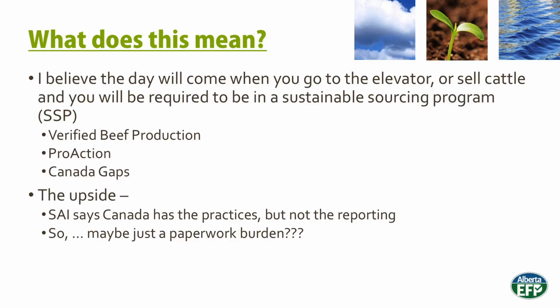So really what this comes down to, in my view, and where I'm working from, is that I think we have a documentation problem, not a practices problem. So I made it my personal goal and my professional goal to make the reporting around this as easy as I can within the Environmental Farm Plan. So that drives everything I do, and I will talk a little bit about that.